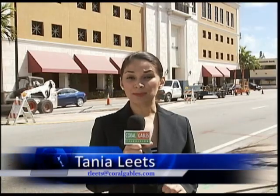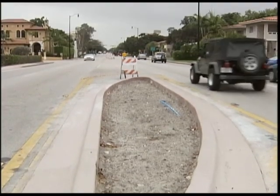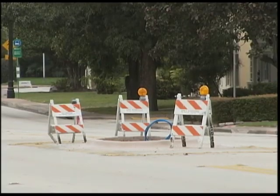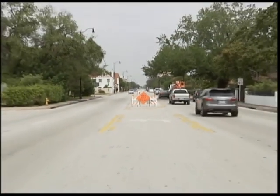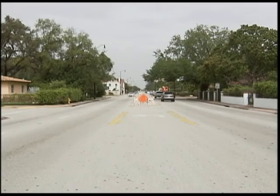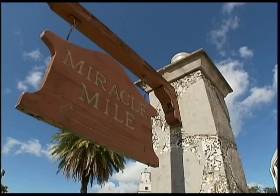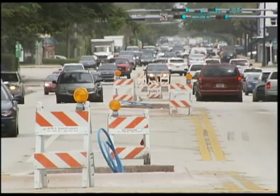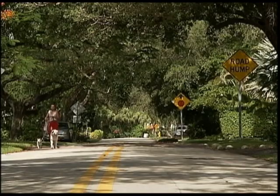Belkis, locals can expect some delays north and south corridor of Lejeune Road, but this is due to a median beautification project. Trees, ground cover, flowering annuals, and irrigation will be installed on 12 medians down Lejeune Road. But not to worry, the travel lanes for motorists will not be affected. Lejeune Road is one of the main entrances into the city of Coral Gables, and these improvements are an initiative of the local city government to embellish our neighborhoods.